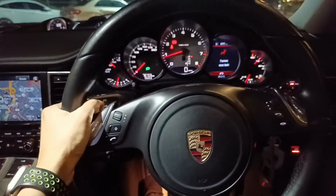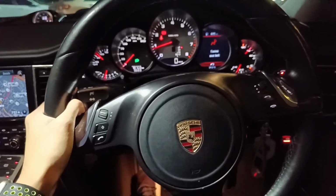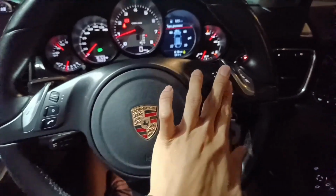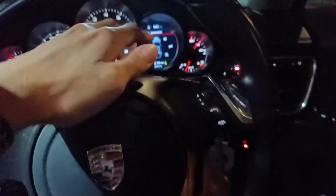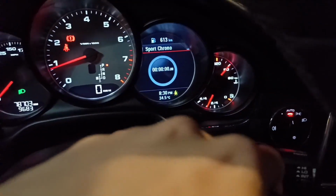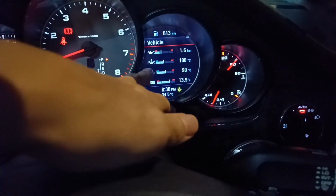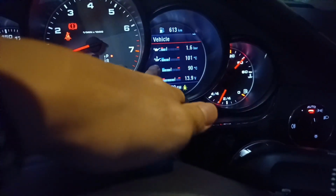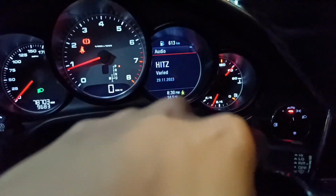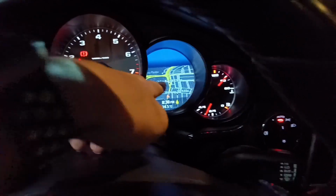Alright. Signal is on the left. So when you press this button, you can cycle between the multi-information display here. These are your tire pressure monitoring system. These are your engine bar. I think this is engine temperature. This is a battery voltage. Your radio station. And you do get a map right here.